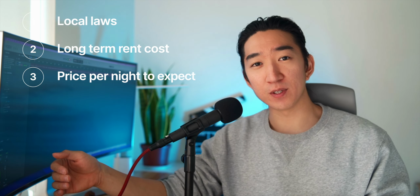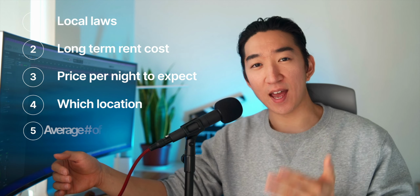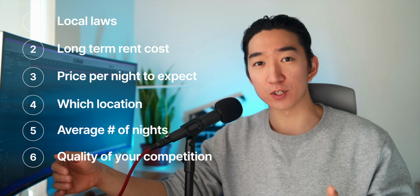Generally, you want to research these things when auditing: local laws, price of rent, price per night on Airbnb for similar properties, the locations that are high in demand, the average number of nights booked, and lastly, the general quality of your competition. If anything, this step is probably what differentiates you from having success or failing, so please take this step seriously and take the time to master the skill.